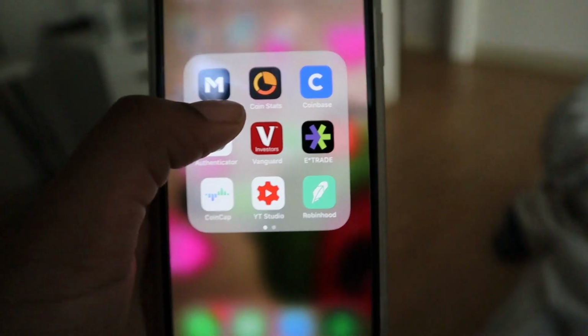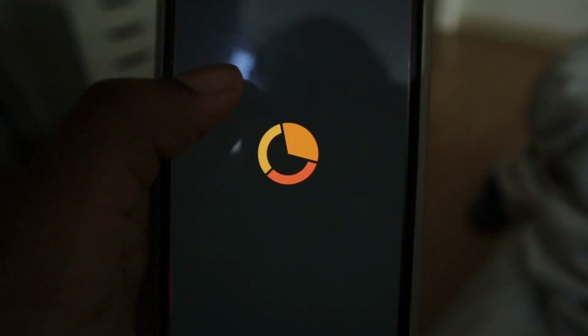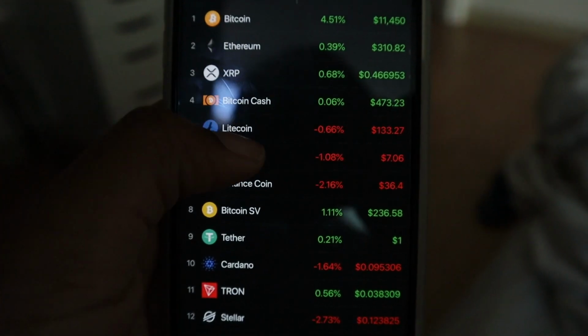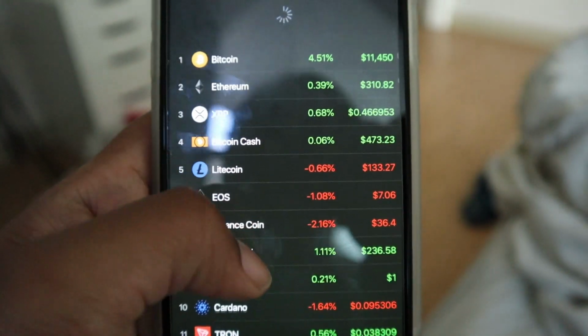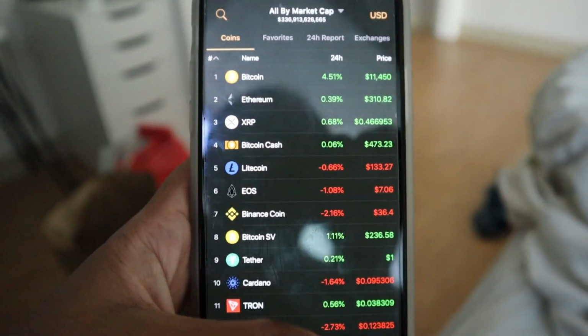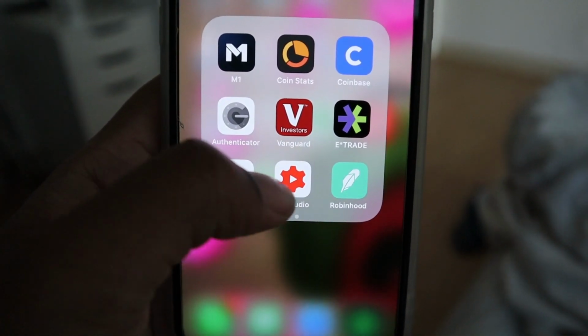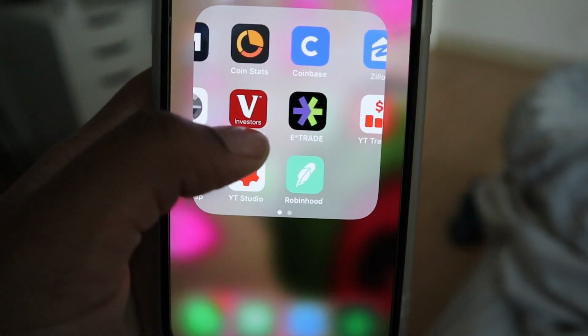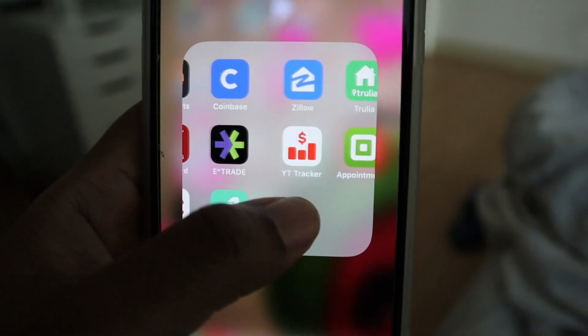And then CoinStats. In my past life, I really was into cryptocurrencies, so I had invested in XRP and Bitcoin, and I don't really do that anymore, but it's kind of interesting to just see the prices on a somewhat regular basis, not really regular. And then Coinbase is the same thing as the crypto app. CoinCap, YouTube Studio, E-Trade, and Robinhood Finance are other ways to invest in the stock market.